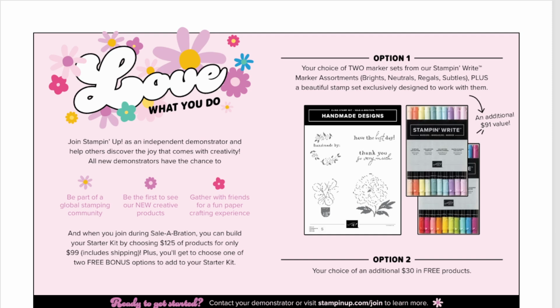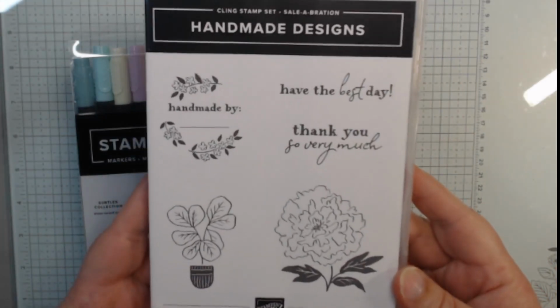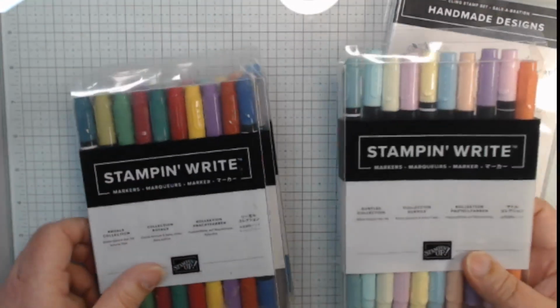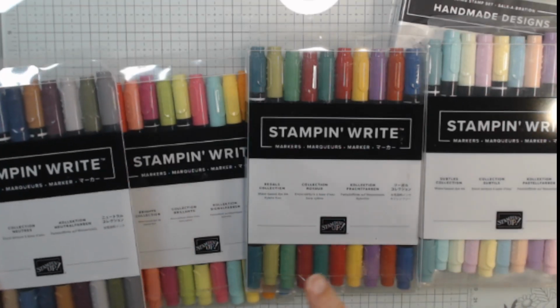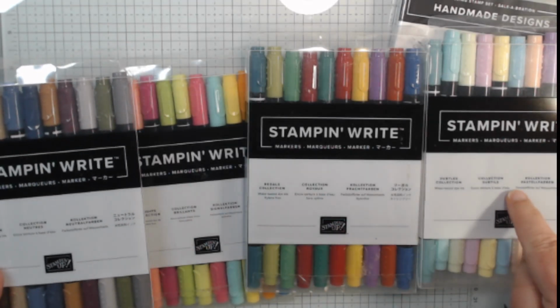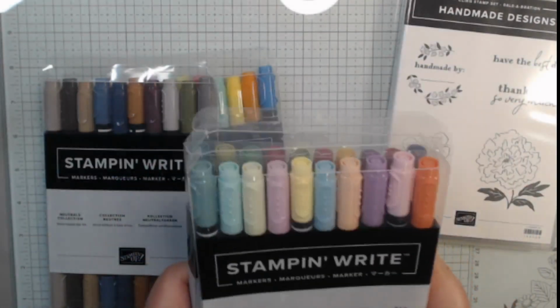But this month only, you can also pick two, count them, two Stampin' Up marker sets and get this stamp set for free. So I have the stamp set, and here are the markers. I have all 4 sets, but you get to pick 2, and that's a $35 value for each one. So that's a $75 value right there.